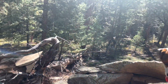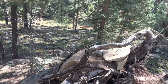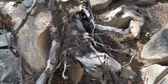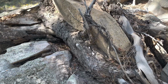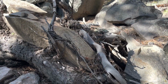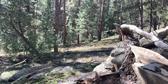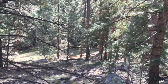That's not normal. This is interesting. It's like rocks surrounding this tree. That is very weird. The tree probably grew here, but then it looks like it grew over these rocks, yeah. And then when it fell over, the rocks came with it. It's pretty wild. All right. Let's head.